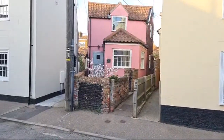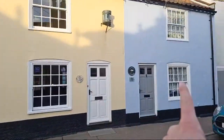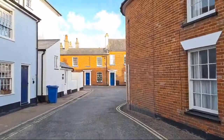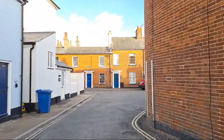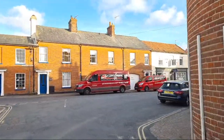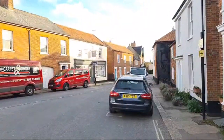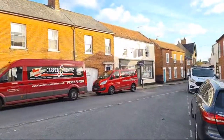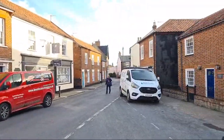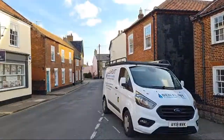Look how pretty that house is there. All of these are for rent. It's probably why it's so quiet. Walk around here. I don't know if there's any fish and chip shops open, but I am actually hungry. And I've always said I would try the lobster. I think, Gabby, although we can't afford lobster. It's a very pretty place.